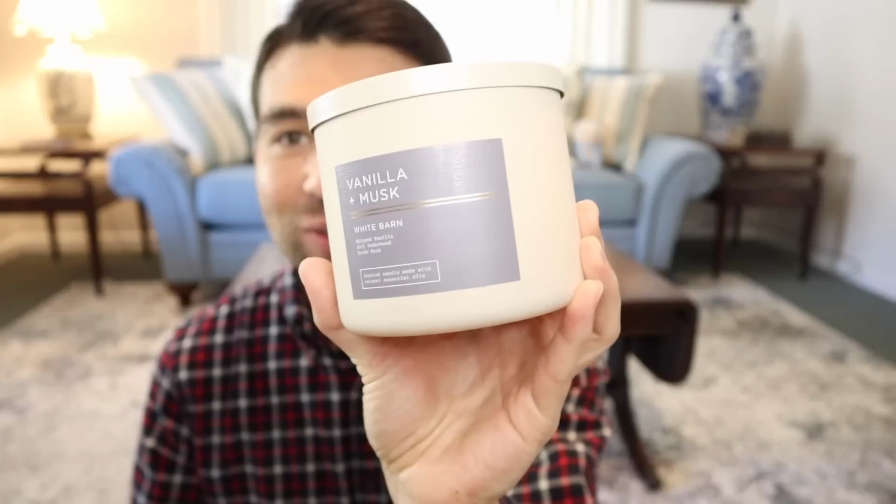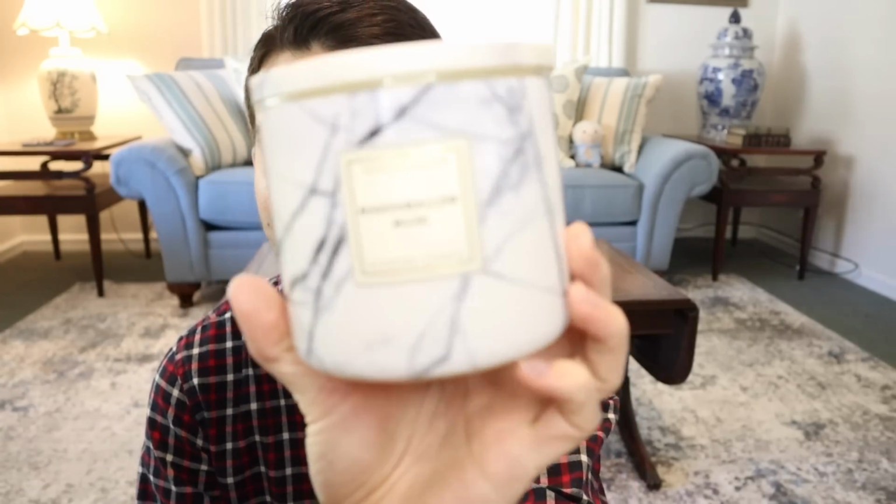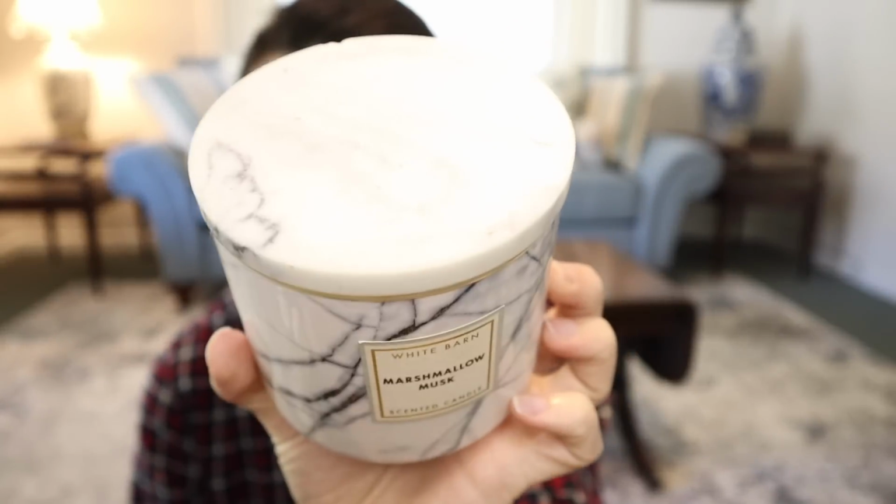So we have Vanilla Musk right there, and that's what that looks like. This is whipped vanilla, soft cedarwood, and suede musk. And sure enough, this is indeed Marshmallow Musk. Oh my gosh, I never thought we would see Marshmallow Musk again. So we have the original one here, of course, and that's what that looks like. This was $26.50 with the massive heavy marble lid back in summer of 2018, and now we are at $26.95 with a plain lid, but it is what it is.